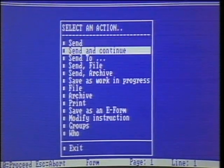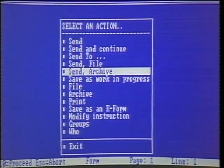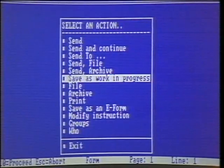Good. The options available in email are pretty impressive as well. For example, I can send and continue, which means I can send mail, I can send rough drafts, I can file it, I can store it, I can save it as an e-form or whatever else. And I can send it off to be printed if I wanted to. Now, one of the observations I think is important is that we've been working this all the time we've been in Lotus 123. And that's a key attribute because we haven't had to leave the application program in order to take advantage of changing files or gaining access to the email.